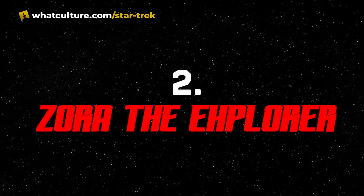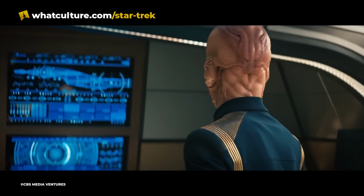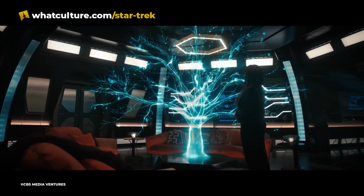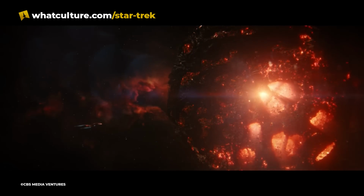Number 2. Zora the Explorer. Introduced in the short trek Calypso, Zora is the artificial intelligence that effectively runs Discovery, but she is more than that because she is very much a crew member on her own terms too. As Zora terms herself, she is a combination of the Discovery's computer, all of its records, its history, and its crew logs, and of course the data from the sphere that Discovery encountered in the second season.